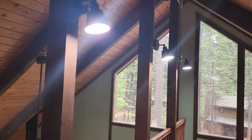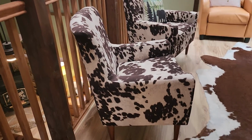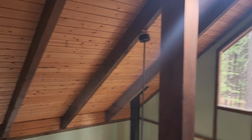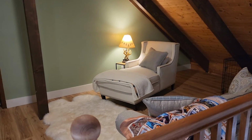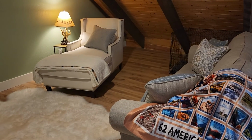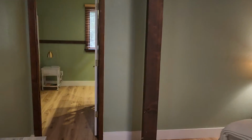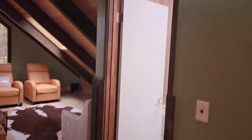Put a couple game tables here. Love the lighting. Lots of natural light. Here's another loft area. So this has a couch that folds out to a bed, a chaise for lounging. Oh, I forgot to turn on this light, which I love, at the top of the stairs, I love that.